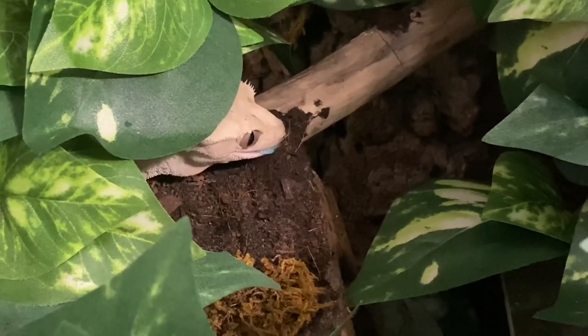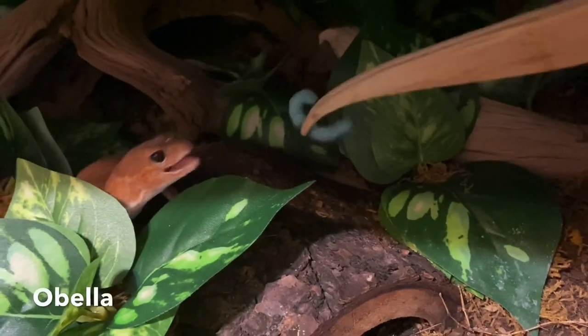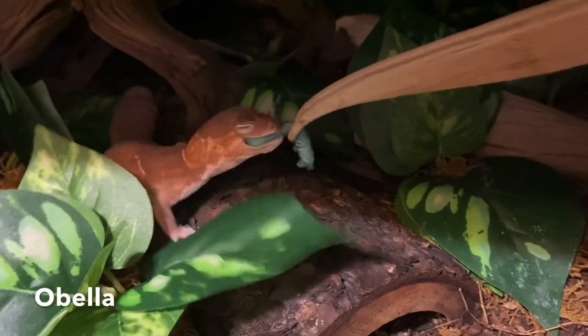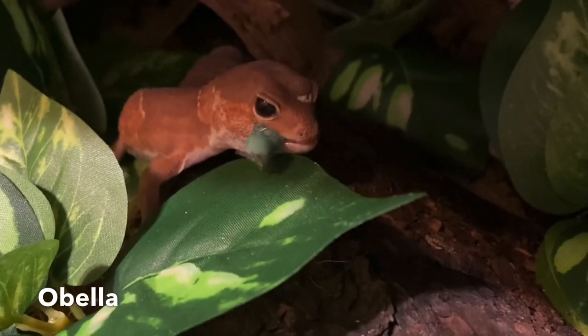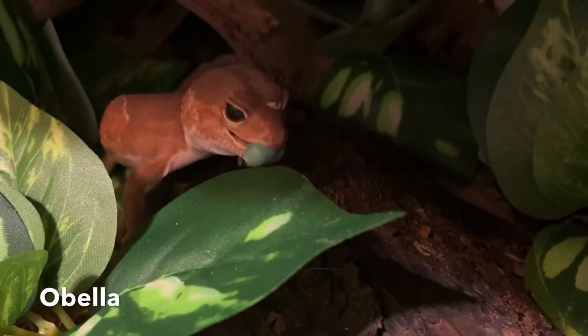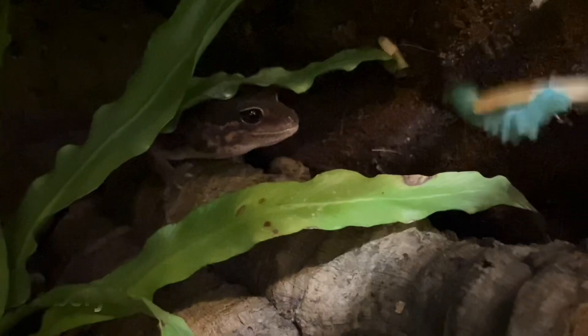And I think it's just really great to offer hornworms. They absolutely have a great feeding response to them, as you can see. So yeah, if you're interested in offering hornworms, that's where I get mine. And again, this is not representative of a complete diet. This is just one singular meal. With all that said, go ahead and enjoy.